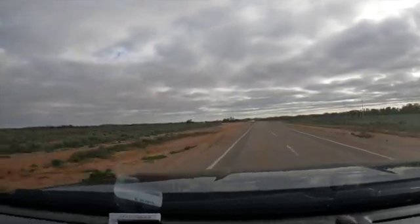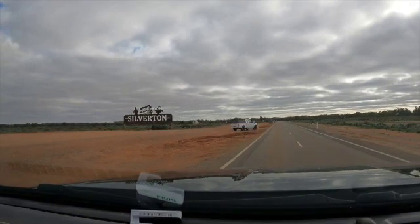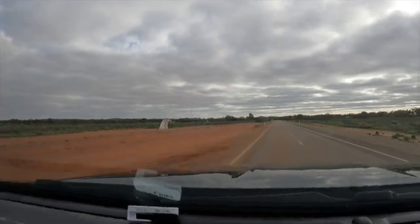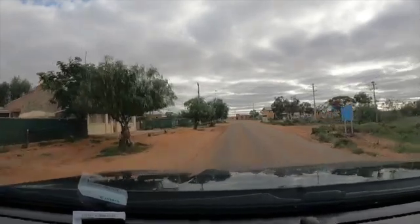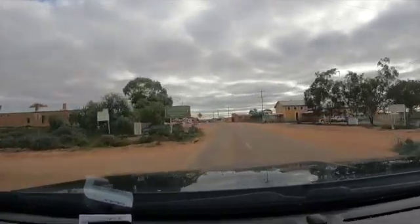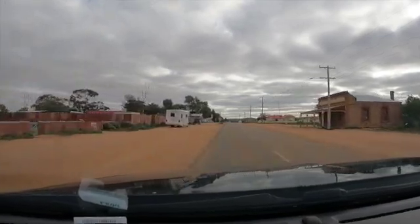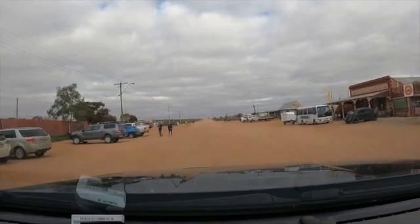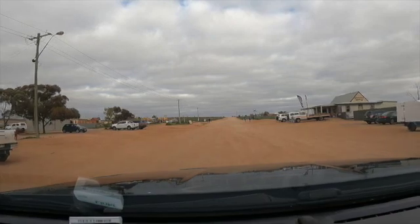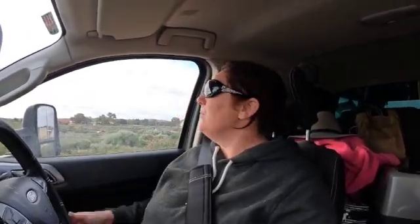We are coming into Silverton. Woohoo! Original Outback, established in Silverton. So I'll hang the camera out the window and you can have a look, and I'll put some cool music to it.